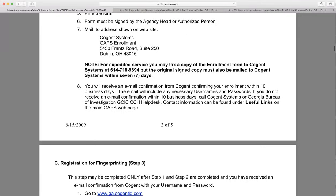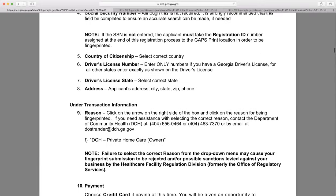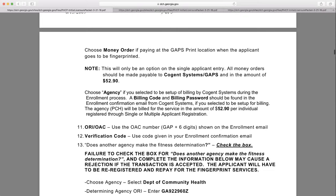All the information you need is in here. Have any questions? There's a contact email right there for you. Okay, so you're going to scroll through this process.